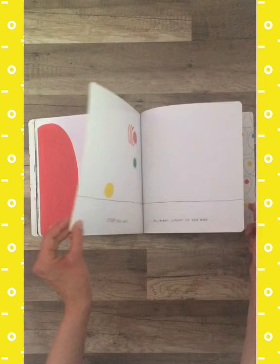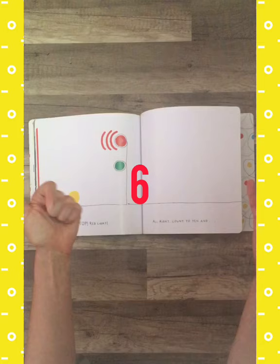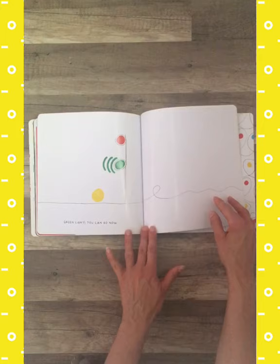Oh, stop. Red light. We have to count to 10. 1, 2, 3, 4, 5, 6, 7, 8, 9, 10. Green light, go!